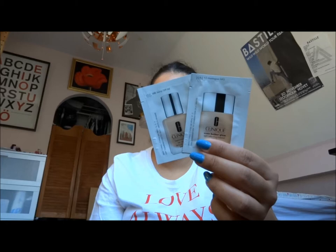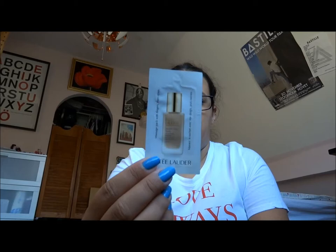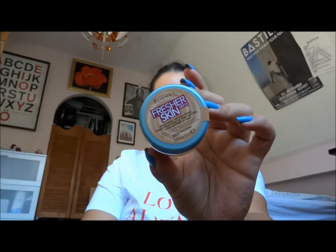I still have some samples, two from Clinique in Silk Ivory and meringue, I think it's called. And then I have Estee Lauder in Shell Beige. I think these will be more suitable in the winter when I'm paler. I am also using this Rimmel Fresher Skin in 303 True Nude. Looks like this. I have used this. I can't flip it, can't turn it, because then it's gonna be running all over the place.